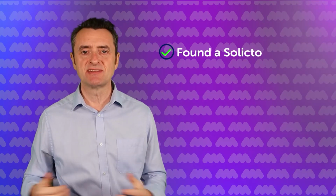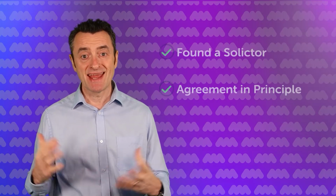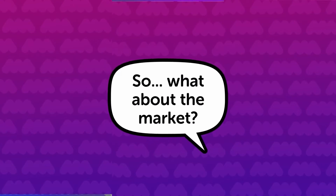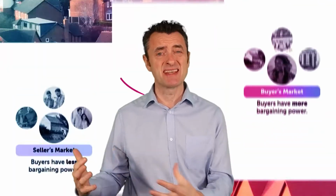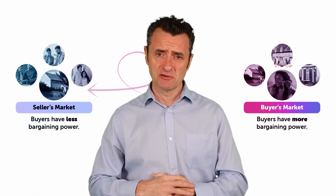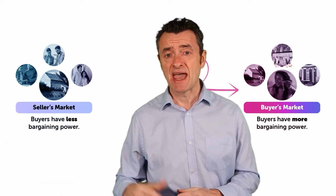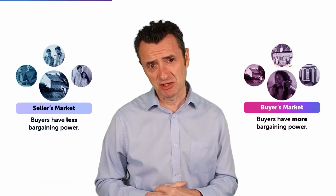So you've chosen your solicitor and you've got your mortgage agreed in principle. Next, it's the exciting bit, which is actually going to find a property and making an offer. So this can feel a bit daunting. Now, it depends what the state of the market is here. So when it's a seller's market, you're probably going to have to pay closer to the asking price, and when there are more properties out there, it's a buyer's market and you might have more chance of a successful negotiation.